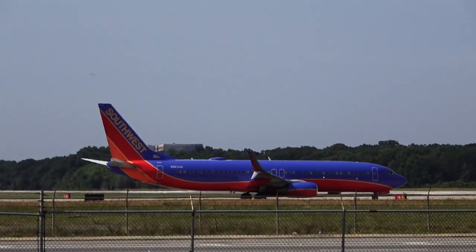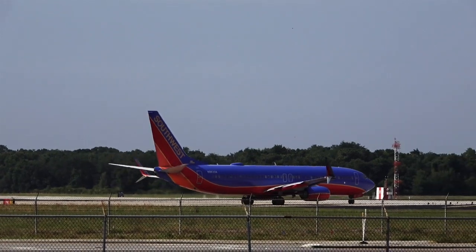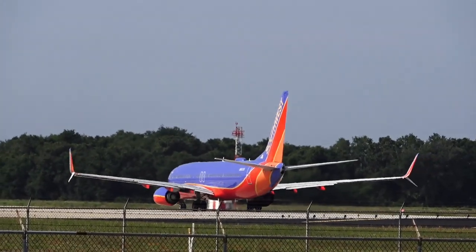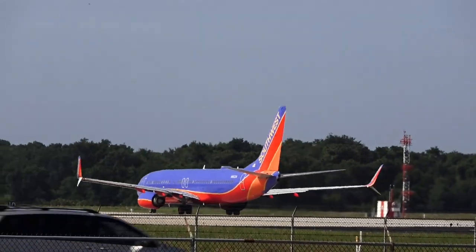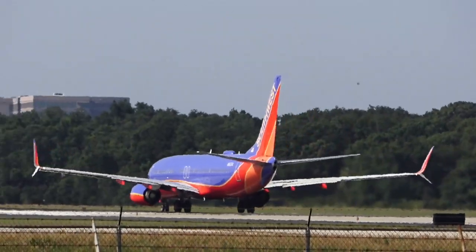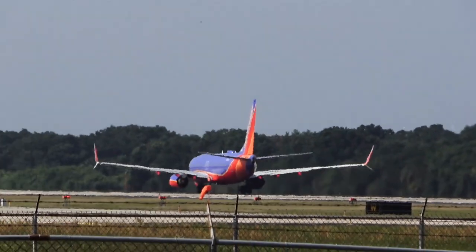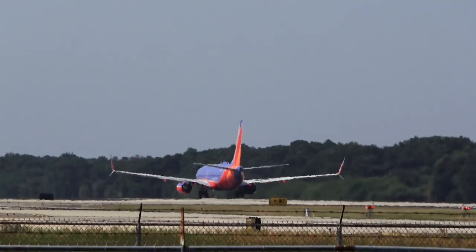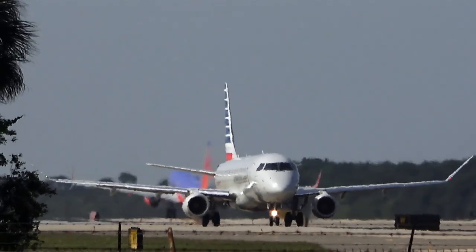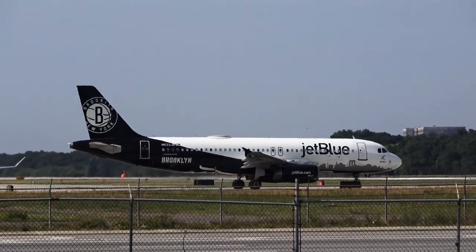Southwest 946. No delay. Got a Delta, 4 mile final. Turn and burn, buddy. Light that candle. See the rotation. Yeah. JetBlue special livery time, boys and girls. That's Brooklyn Nets.